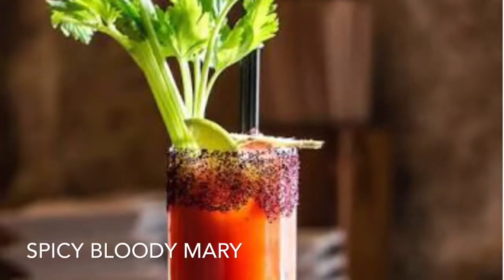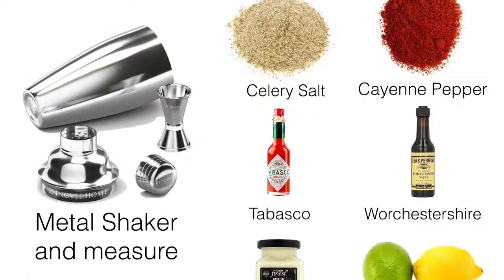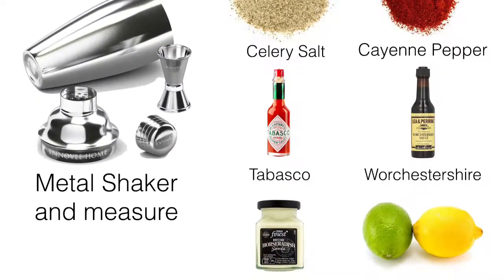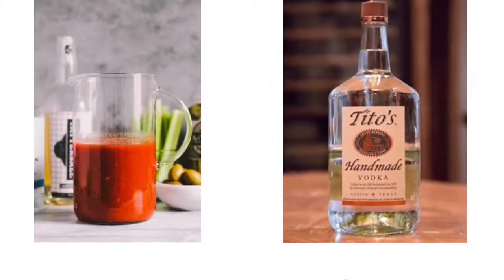Step 1. Assemble all the ingredients and set aside. Mix in a metal shaker your spices first: 3 shakes of celery salt, 2 dashes of cayenne pepper, 3 squirts of Tabasco, a layer of Worcestershire sauce, half a teaspoon of good sharp horseradish, then a teaspoon of lime and lemon juice.